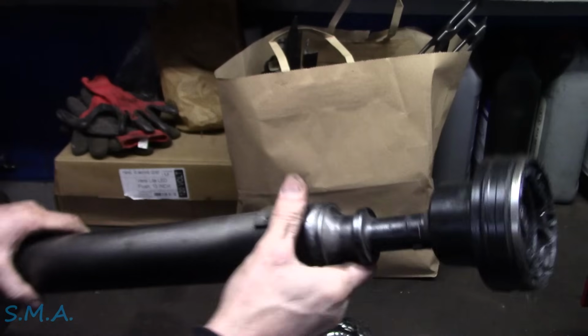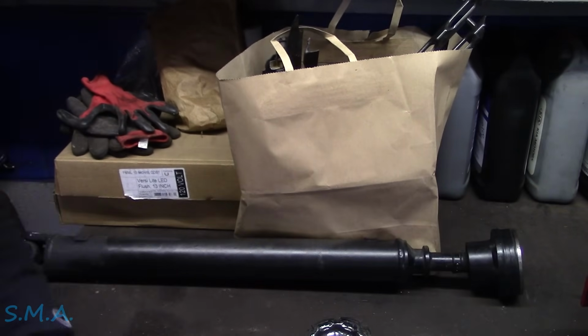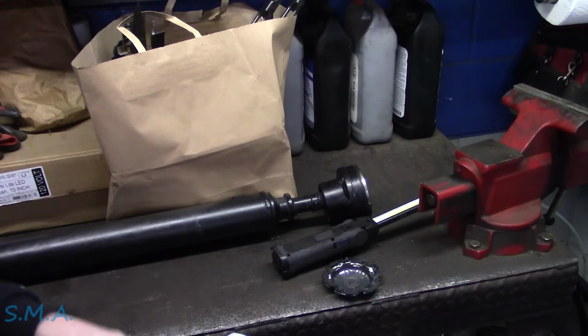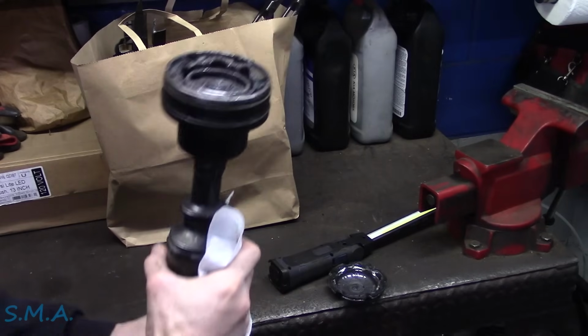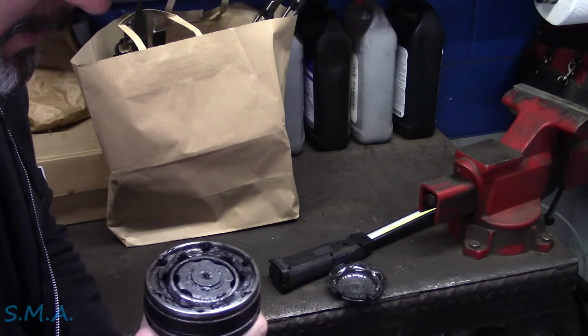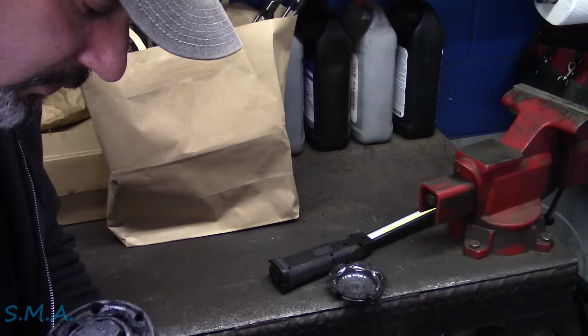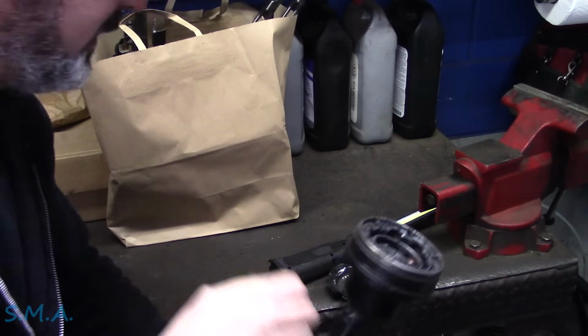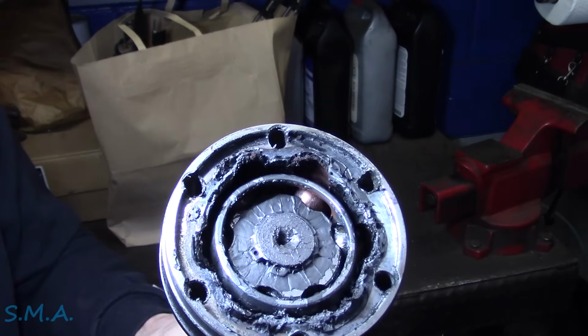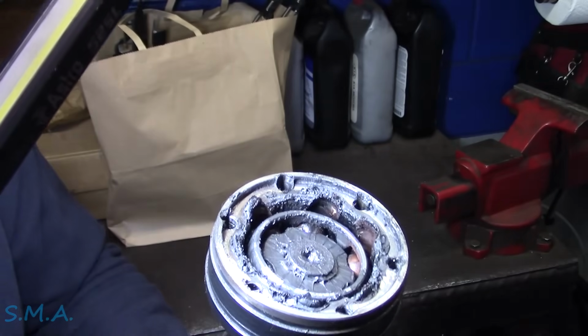Let me get a light. I gotta shut that key off. Hold on, folks. That's enough to make a man go crazy. Oh yeah, no, this is definitely screwed here. This joint, I mean, let's have a little gander here. So you see how dried up she is in there. Got lots of rust.